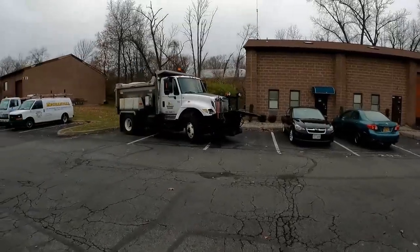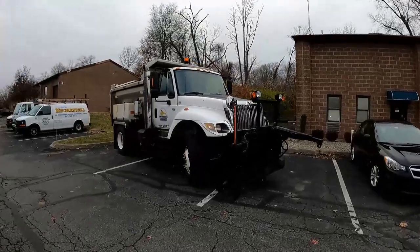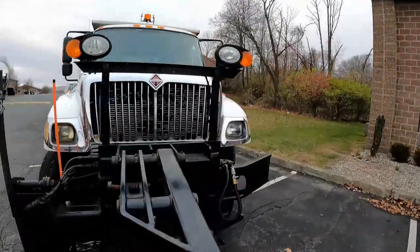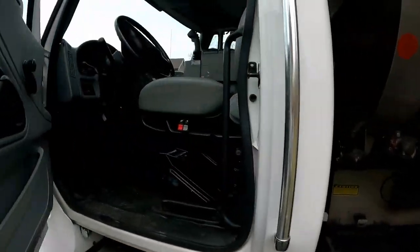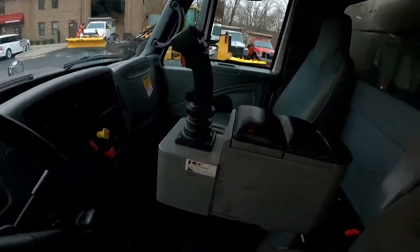I'm gonna leave that running. Well, I'm gonna attempt to leave it running and get this truck parked inside. This is the one that I loaded up with salt earlier. So let me hop in here and get this in the garage for the rest of the night. But I'm gonna park this, and then hopefully that truck is empty and I will get on to the next one.